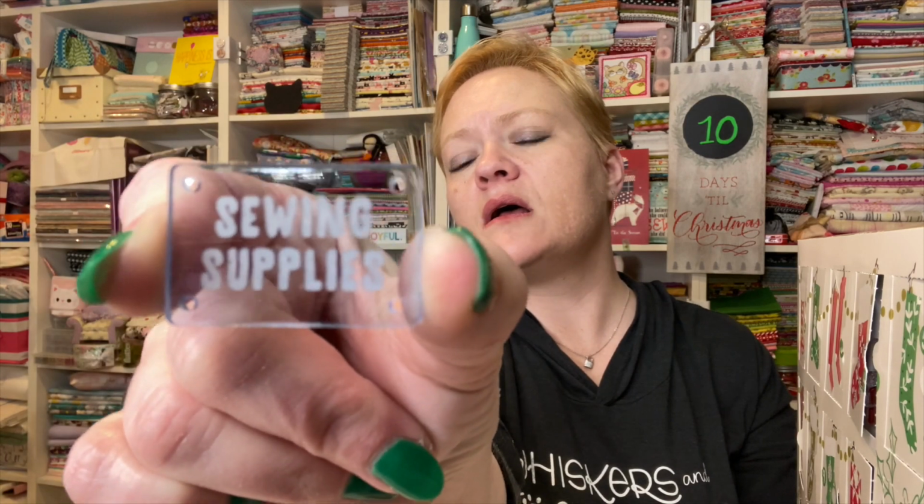And then this one says sewing supplies. And this one also says sewing supplies. Oh, on my shirt. There you go. Okay. Lovely. They are little tags. It's different. I love the colors, that's for sure. Those are definitely my colors. Okay, so that is Stitch Supply Company for today.